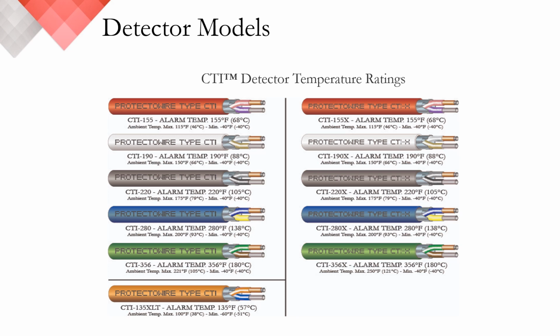One is that each of these detectors, like a lot of heat detectors, has a maximum and a minimum ambient temperature. This is critical when placing the detector into any application. In the bottom left, though, I do want to point out that our 135 XLT detector is actually approved to minus 60 degrees Fahrenheit or minus 51 degrees Celsius.